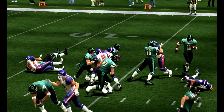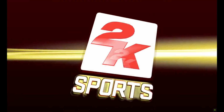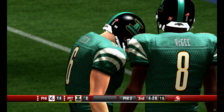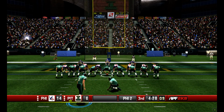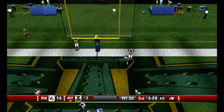Nice gain on this one. Look at him eat up the yardage here. Peter, that will put a touchdown in his stat column. And that's always nice to have. So far, he's got 65 yards and one touchdown. Here's the extra point, and it's good.